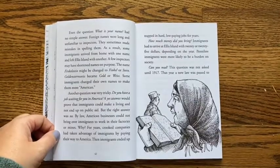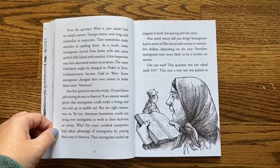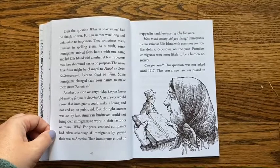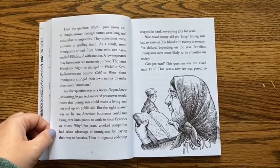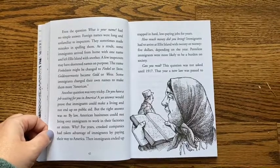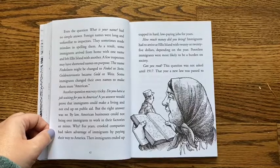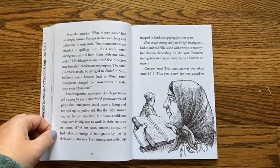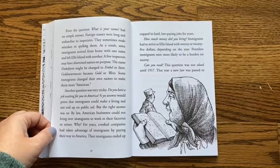Even the question, "What is your name?" had no simple answer. Foreign names were long and unfamiliar to inspectors. They sometimes made mistakes in spelling them. As a result, some immigrants arrived from home with one name and left Ellis Island with another. A few inspectors may have shortened names on purpose. The name Fickelstein might be changed to Finkel or Stein. Golden Neustrowitz became Gold or Weiss. Some immigrants changed their own names to make them more American.